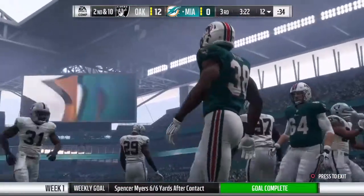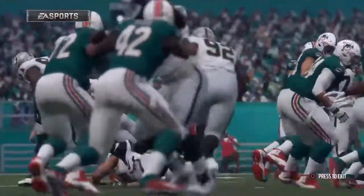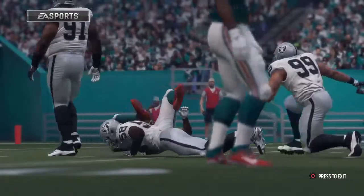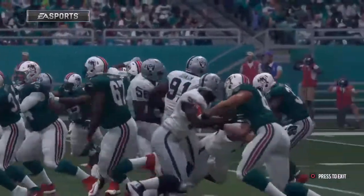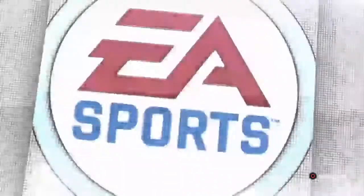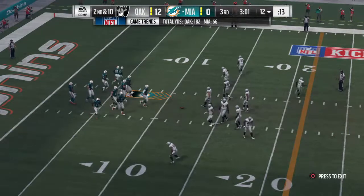No gain on the play. It'll be second down. Well, at least he was able to break that initial contact, or it could have been a loss. Yeah, give credit to the defensive player, though. What did he do? Made him slow down, slow up his feet, and allowed the rest of the guys to get there to finish him off. Offense looking to avoid a 3rd and long. It's 2nd and 10.